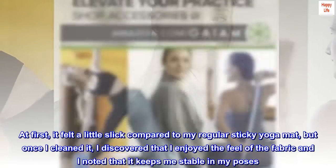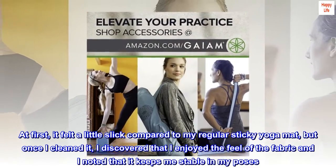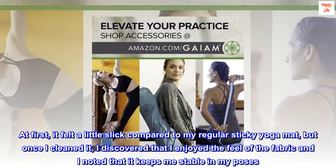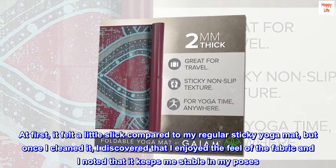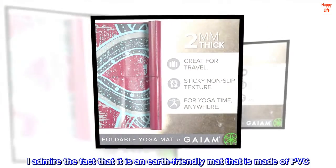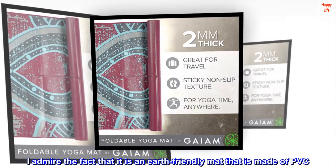At first, it felt a little slick compared to my regular sticky yoga mat, but once I cleaned it, I discovered that I enjoyed the feel of the fabric and I noted that it keeps me stable in my poses. I admire the fact that it is an earth-friendly mat that is made of PVC.